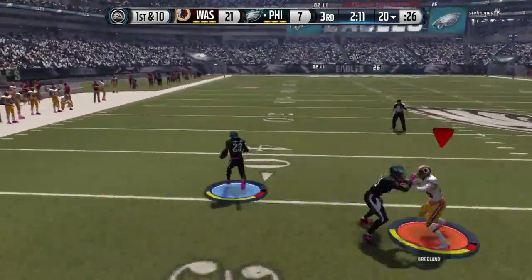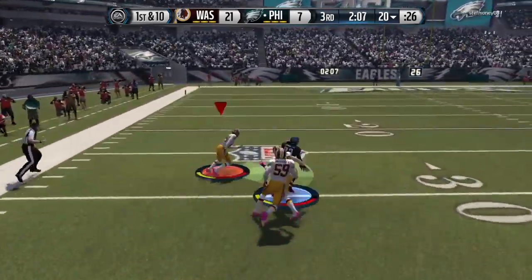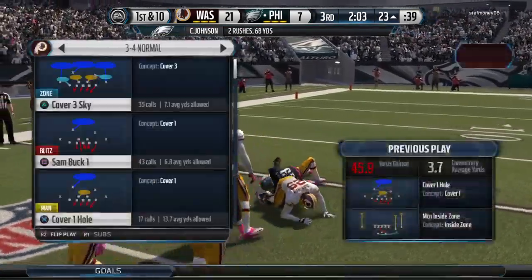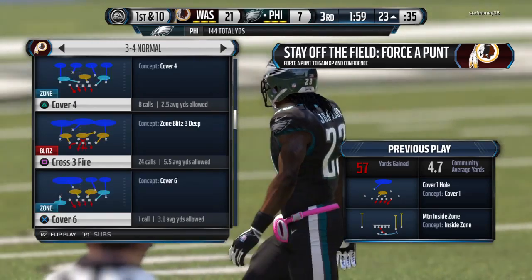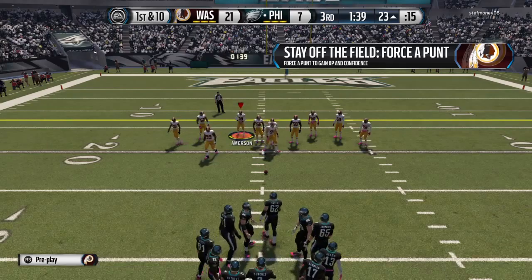Johnson's going to take the handoff now. He's brought down at the 23-yard line. What a good job by the running back that time. He reads the blocks very well, and he picks his way through there and picks up a first down. That's nice. First down here after the run.